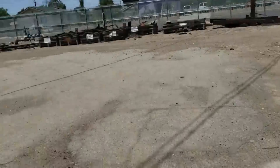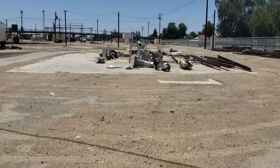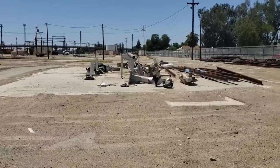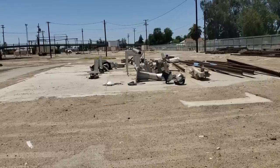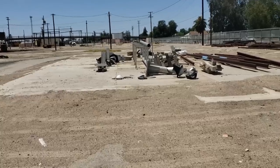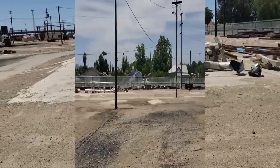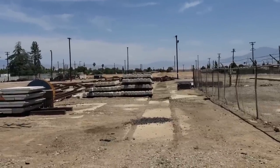But the last building that stood over here was this one here. And after the water service and B&B moved out of it, the maintenance of way department, the track guys, were over here for a few years, and then they moved them over into the building with us and demolished this building. This is where the machine shops were.